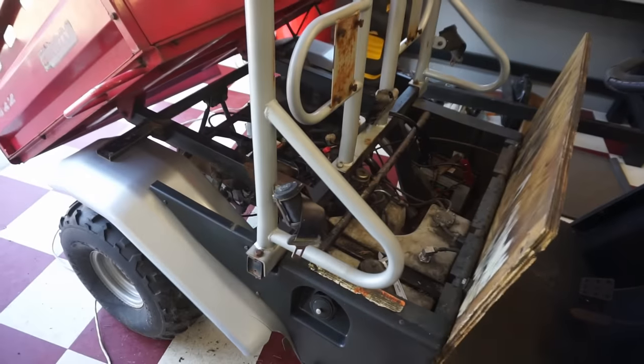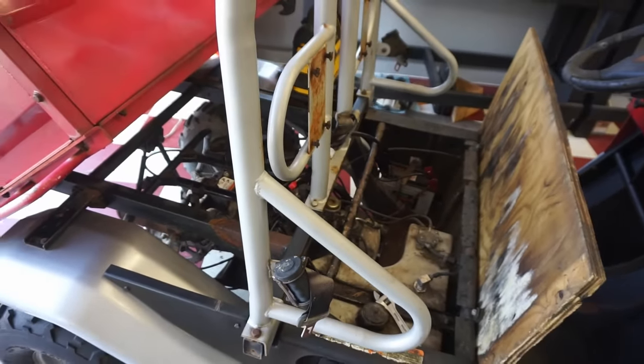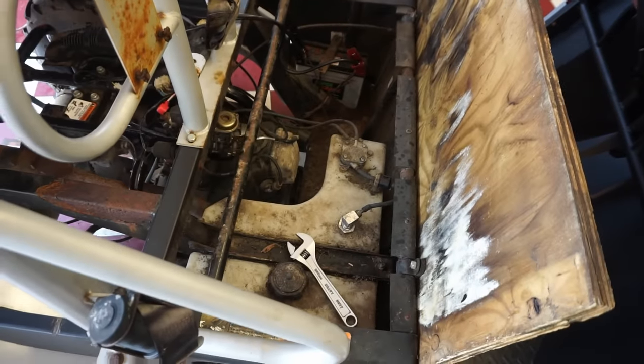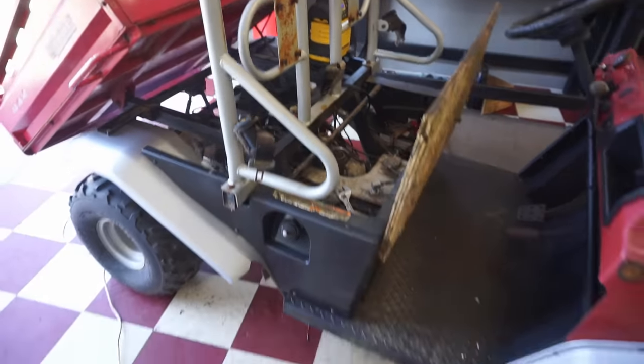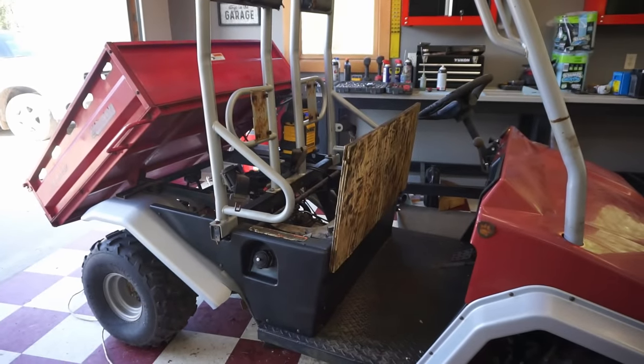All right, it's officially running without the choke. We can let this thing warm up for a little bit. But it looks like we got the pump issue fixed. Sounds pretty good, pretty quiet. See if we can rev it up a little bit.